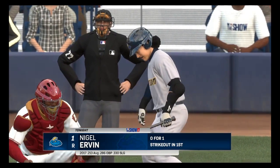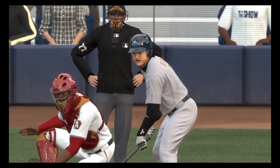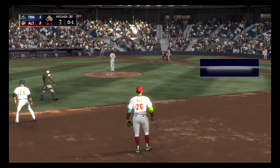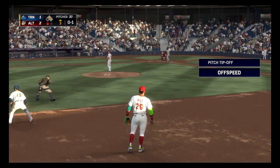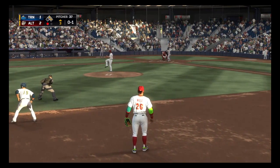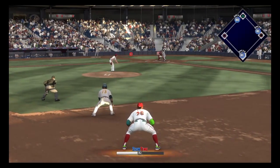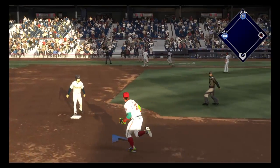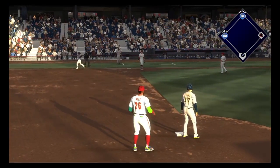Ready for another chance? Nigel Irvin, as he'll look to bring home that tying run from second with a base hit into the outfield. Hey, we got 1 out right here. 0-1 count and the pitch. Now he gets the ground ball to first. This might be 2. And he'll step on first for the out, 3 unassisted.